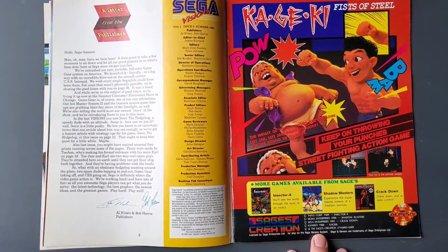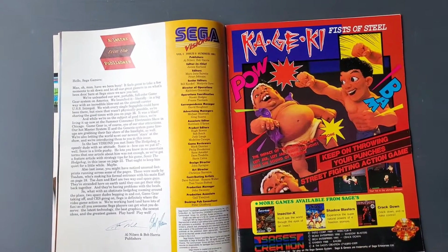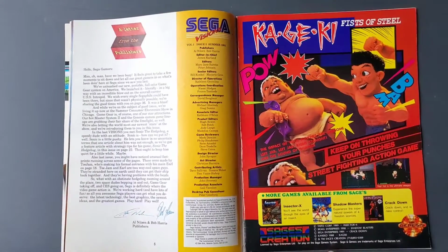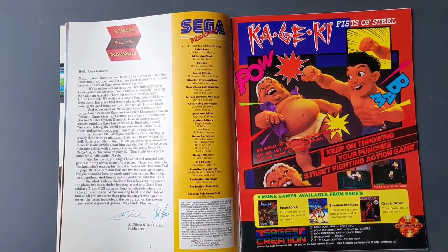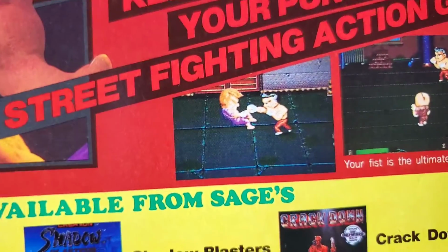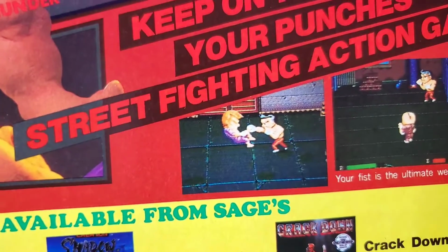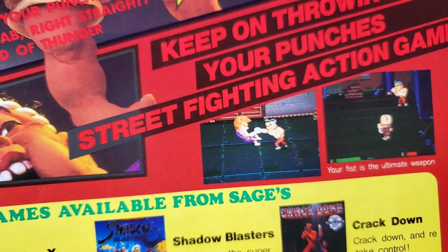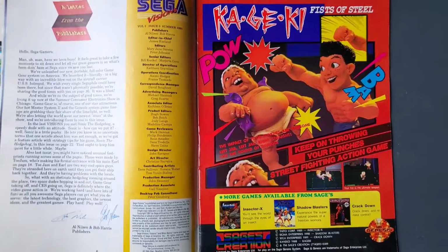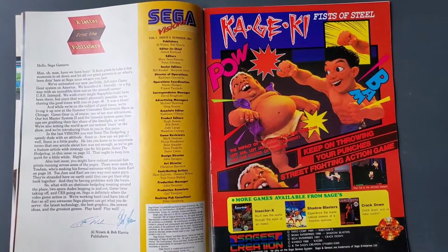Alrighty. Now here we got Kajikai? I don't know how you pronounce that one exactly, but I remember this game in the arcades of Cedar Point in our big arcade building, and I was fascinated by it. The graphics on the arcade were pretty fun. The big-headed characters really caught my interest, I guess. And it was a fun little, easy game to get into. You had 2 attack buttons and a jump button. But the Genesis version, I wasn't too impressed with, because it wasn't exactly like the arcade.